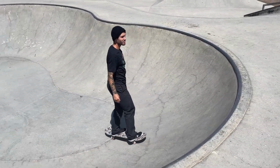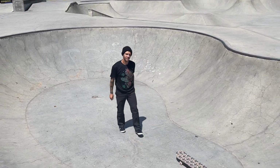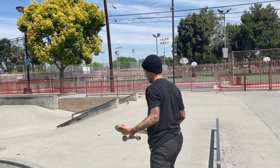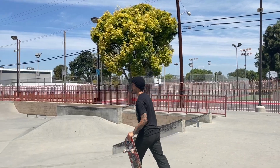I think that's the difference between normal skaters and pro skaters. I feel like most skaters would avoid that hole like the plague. I just tried to go over it like 6 times. Just grind for as long as you can on the coping.